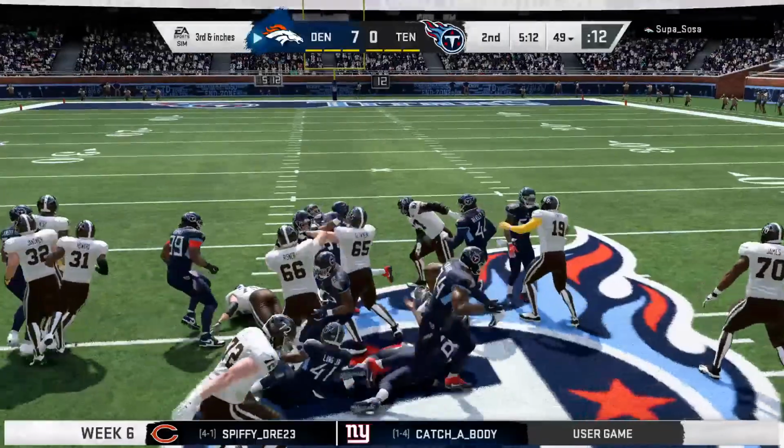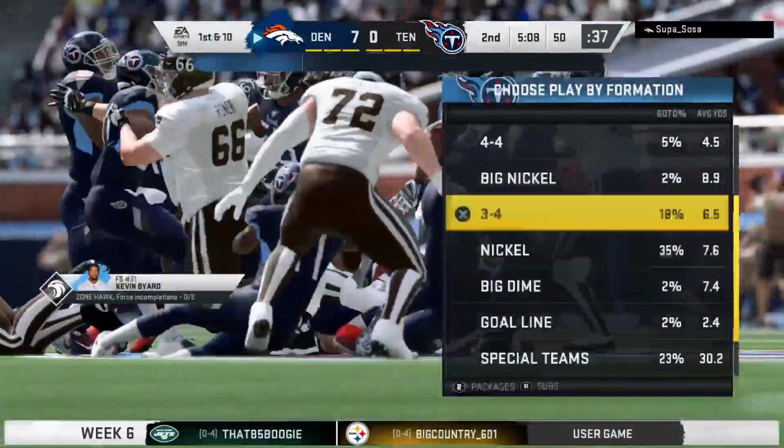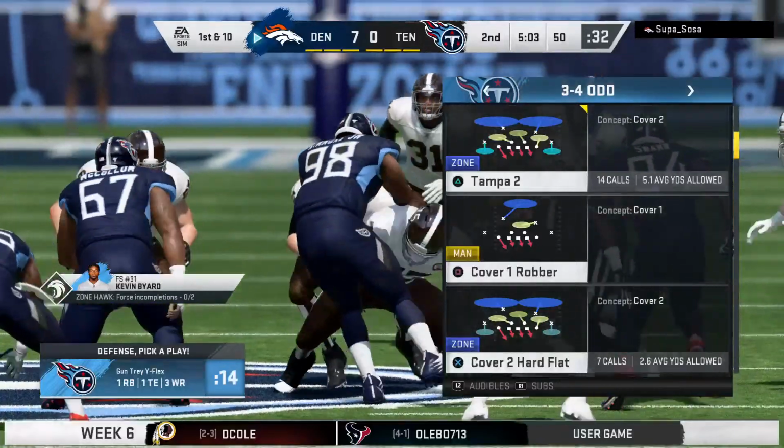Goff going to keep it himself. And he's got the first down yardage before being taken down at midfield. Only a yard there on the keeper, but that's all he needed. First down, Denver.